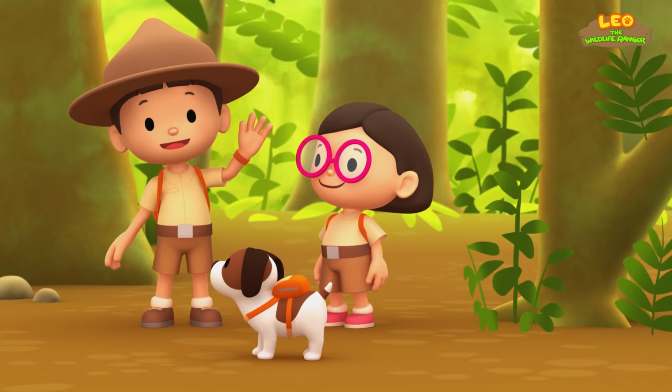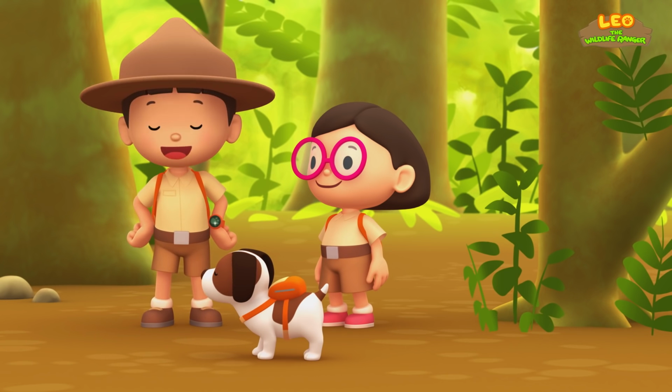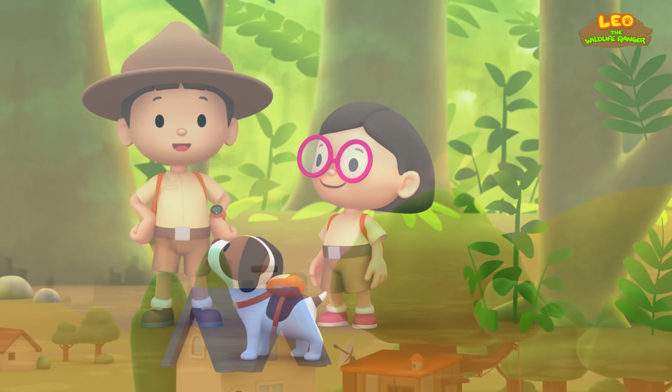We did it! We found an empty spot in a tree for the baby Komodo dragon. Great work, everyone! Hooray! Yay!